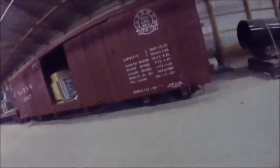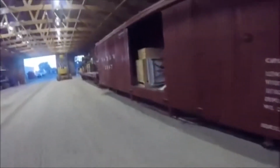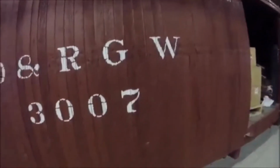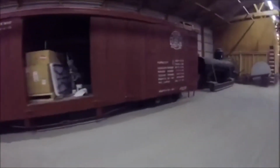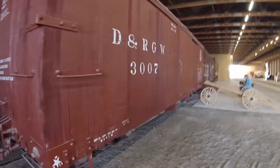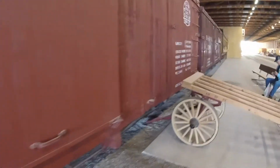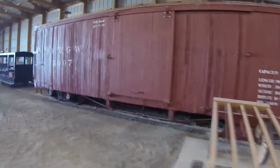Also, Denver and Rio Grande 3007 was used on the Denver and Rio Grande Railroad in the past, on narrow gauge freight trains a lot. Then later on, it was retired and then was privately owned, located northeast of Fort Collins, Colorado. The previous owner planned to convert this boxcar into a caboose, but luckily he didn't even get that far.